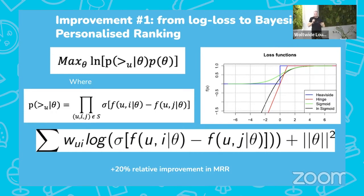So we are not really confident, and thus we can afford to have a higher ranking error in this particular pair. But if a customer makes 100 purchases from a restaurant, we cannot afford to rank it lower than a randomly selected restaurant. And this yielded a 20% relative improvement over the baseline implementation from the paper.